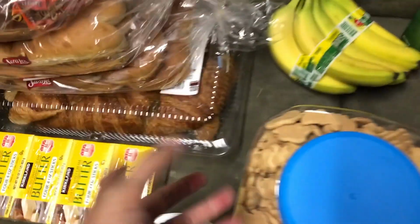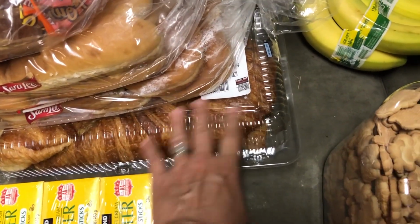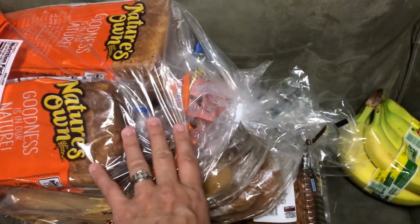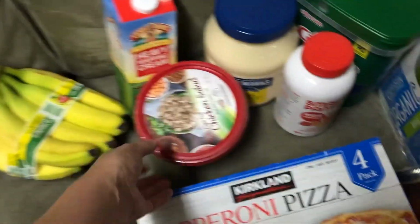Oh, and I forgot to show you this. I got a package of their croissants because that's what we like to eat the chicken salad on. My kids like it too. So we'll use this before we use the bread. Anyway, so that is that.